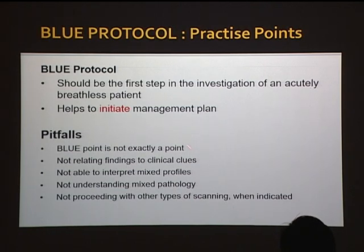And other than lung scanning, you should proceed to other types of scanning if it helps you in the process of managing the patient. So this is the BLUE protocol in the simplest terms.